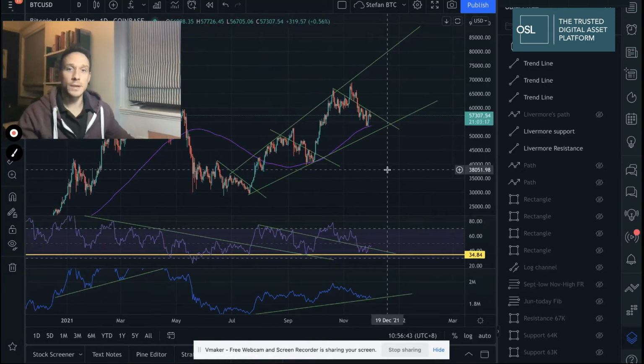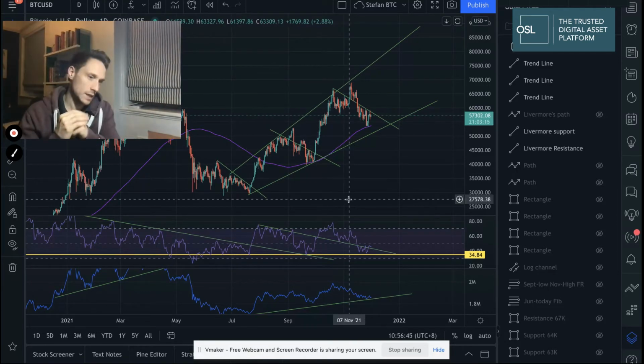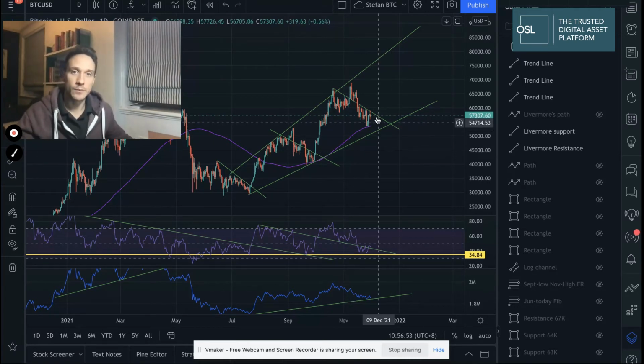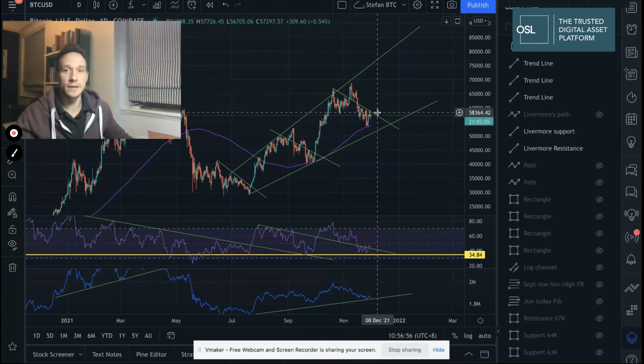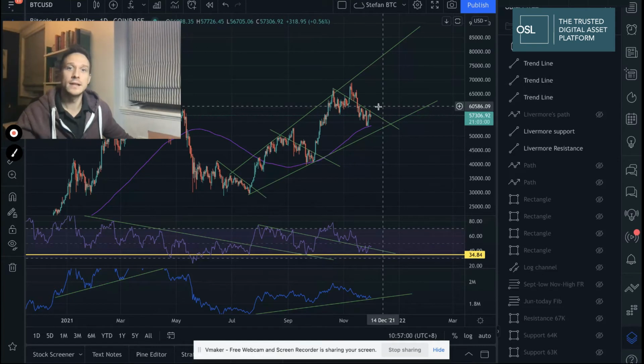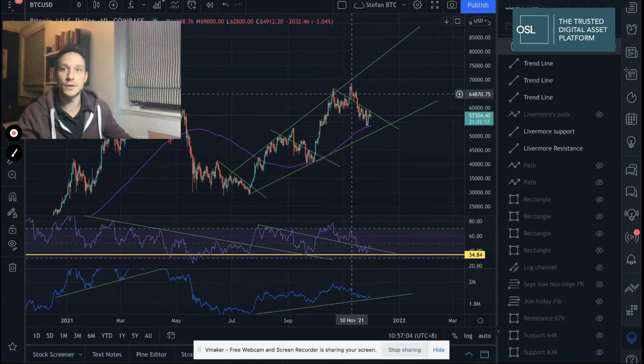So for now on Bitcoin, anything between, I'm going to say, 53 to 52k could present a prime buying opportunity. If we then move higher and retest this level, which in the last 2 times we haven't really retested, we just exploded through it, that would be the first real signal that we're ready to move higher. And this is what we've been seeing on Ethereum.